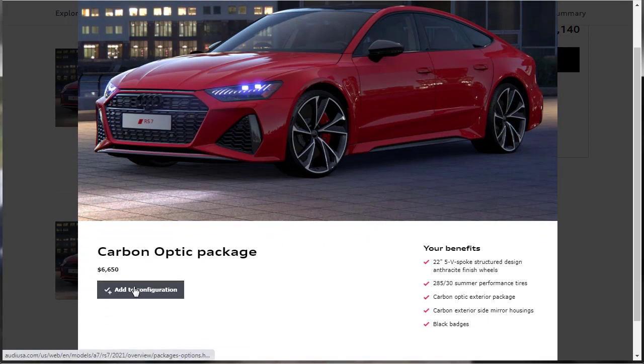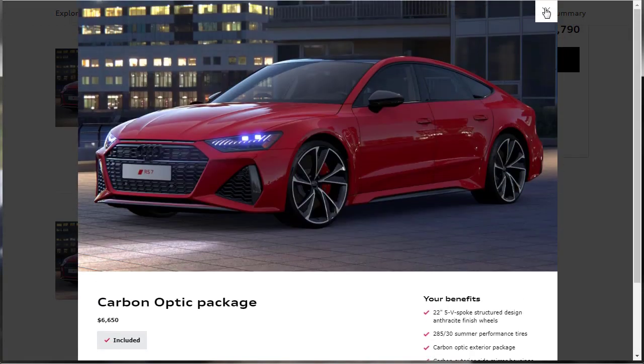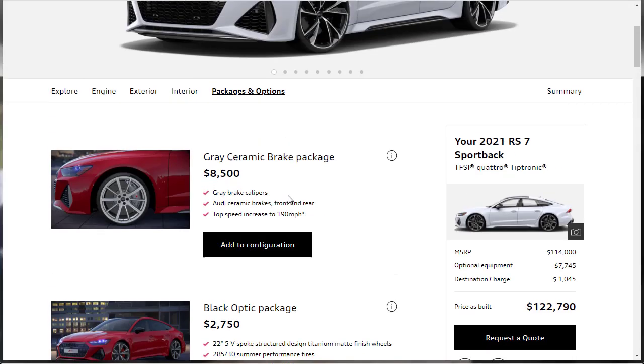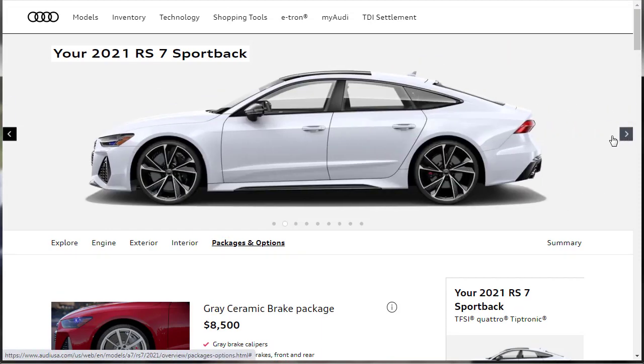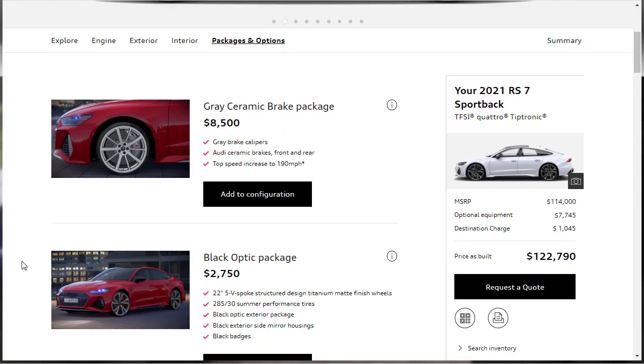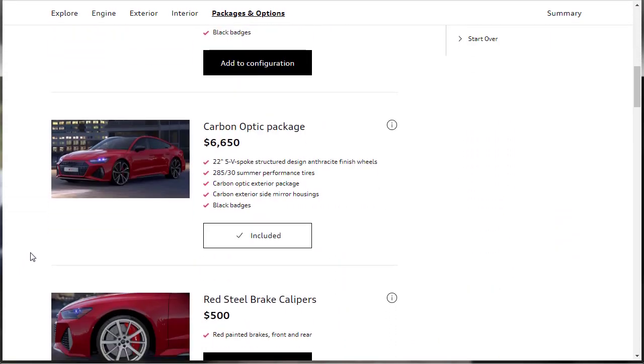I want it. We're going to go for the carbon optic package, right? We've got it. How do we close that? There, we close it like that. Let's see what our car looks like. Yep, that looks sweet. Yes, sir. The carbon optic package made it right.